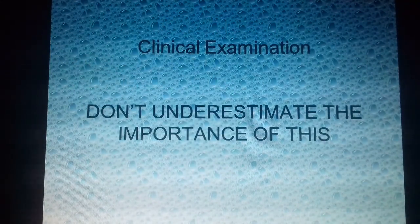The clinical examination is the most important thing, and it will give you the best idea of the patient's status and will give you the ongoing evaluation of the patient as well.